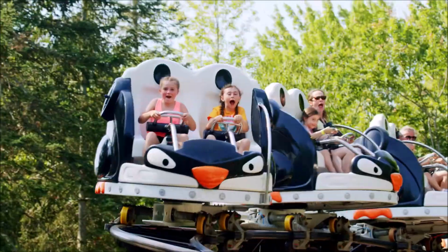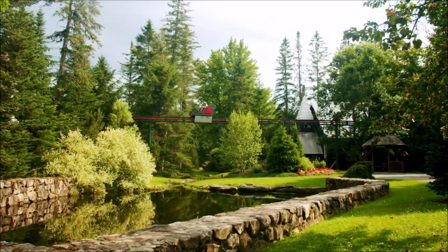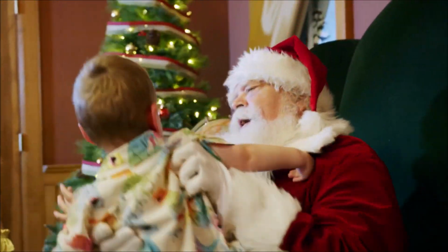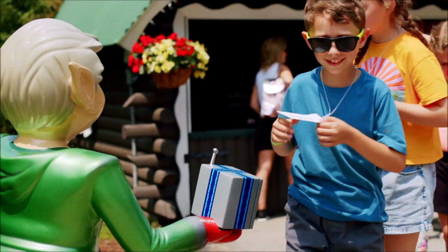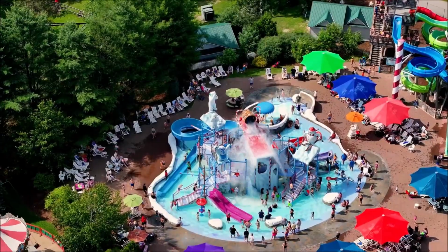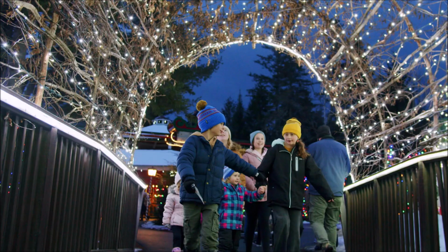What brings people back to Santa's Village year after year is they just build on those memories. Whatever it is that you really enjoy doing with your family, the time you spend with your kids, you hear them laugh at something, you see them light up at something they haven't seen before, haven't done before. And you know they've made a memory that they're going to keep forever.